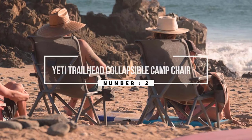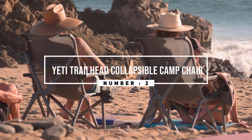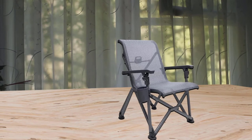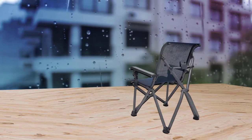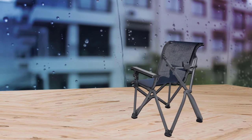Number 2. Yeti Trailhead Collapsible Camping Chair. Yeti changed the cooler game with their luxury coolers, and they've done it again with camp chairs. Our tester hailed the Yeti Trailhead camp chair as the most comfortable chair I've ever sat in. It's easy to set up, the frame locks into place for stability, and the breathable mesh fabric makes for a comfortable seat and also keeps you cool on hot days.